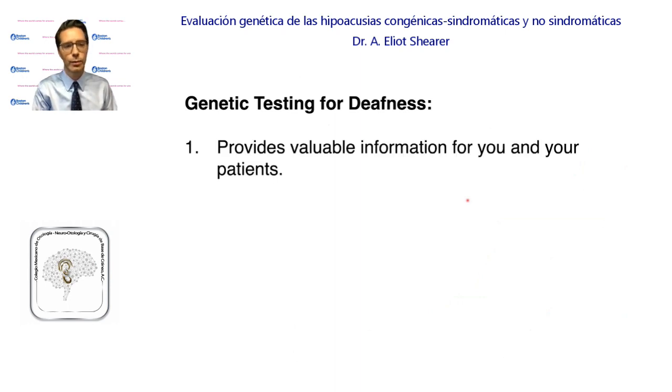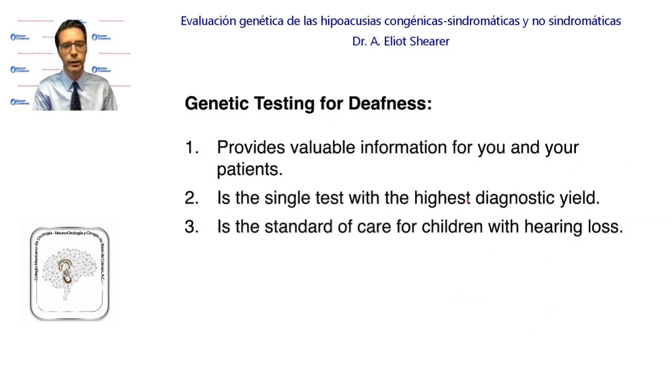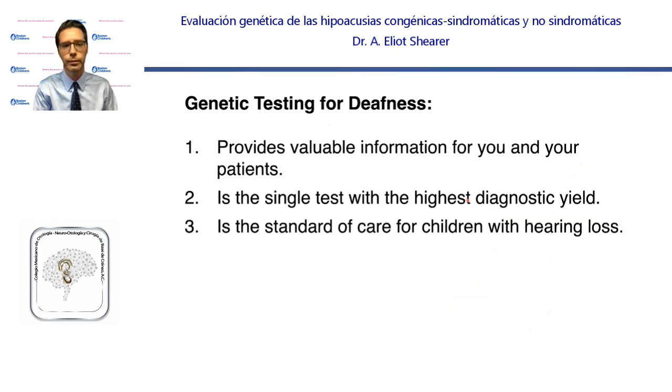So just to summarize, the three most important points from the talk, if you remember anything, are that genetic testing for deafness provides valuable information for you and your patients. It's the single test with the highest diagnostic yield, and it's the standard of care for children with hearing loss.